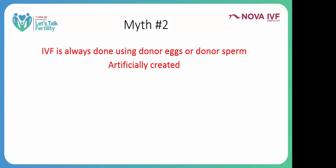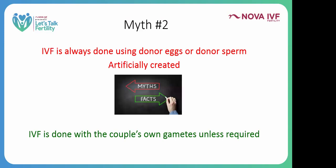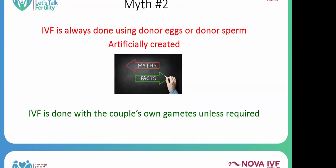Then a lot of people are afraid that, oh, if I go to an IVF center, they will only use donor eggs or donor sperms, or that they're artificially created. This is absolutely a myth, because we will use the woman's own eggs and the man's own sperms. Even in cases where we feel the chances are low, the option will be given to them, and we will only go ahead with what they feel comfortable opting for after understanding the success rates of both the treatment options. Without anybody's knowledge, this is something that is absolutely never done.